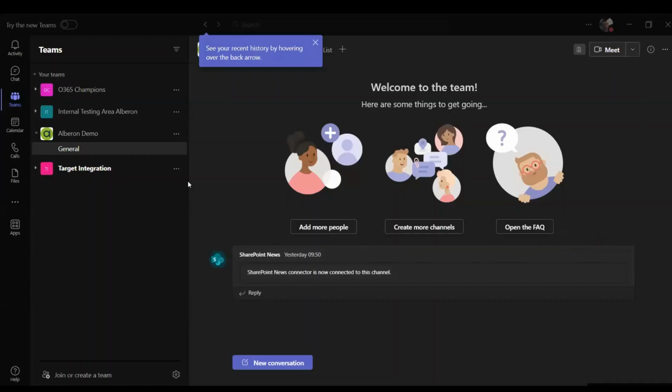So the next feature I wanted to highlight is News Connector. If you can see from the chat there, I've actually added this in already. Basically, each Teams channel has a set of connectors that you can add to increase the functionality and make more resources available in that channel. And one of them is SharePoint News.